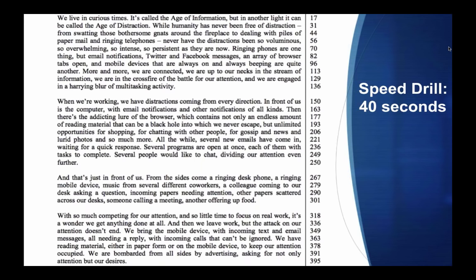And stop. Okay, so that was 40 seconds. We're going to do another drill now that's 30 seconds. Same thing. Now, these speed drills, the purpose is to just see words at a faster pace than you would normally read them. So now I want you to get through that same information that you previously read in half the time. You've got 30 seconds to get through all of that material you previously read.